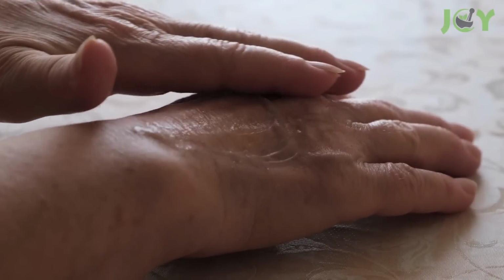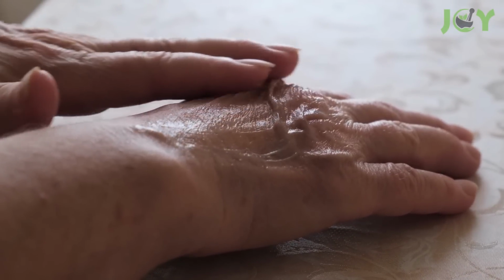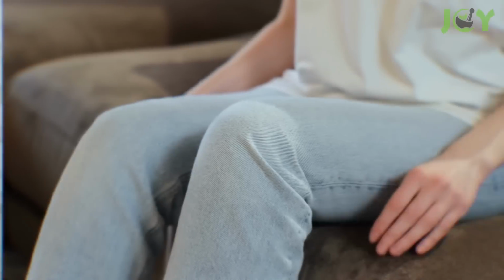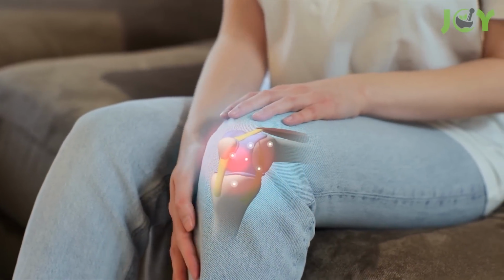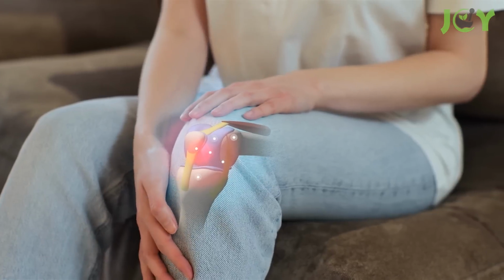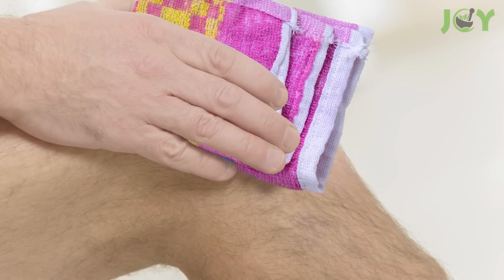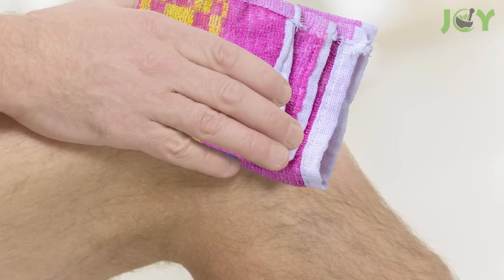Rub it onto the painful areas and feel the combination of warming and cooling sensations ease the discomfort. It's particularly helpful for arthritis-related pain or general joint soreness after a long day. Pair it with a warm towel for even better results.